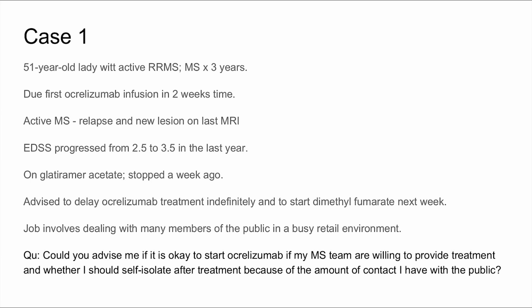Obviously, this lady's MS is failing platform therapies. We would like to escalate her. The current guidelines would suggest natalizumab. Under today's guidelines from the ABN, and because NHS England are now allowing us to use it in highly active disease, she would probably be suitable for natalizumab. If you wanted to give her a high efficacy drug, it would be natalizumab, or ocrelizumab would be appropriate as well.